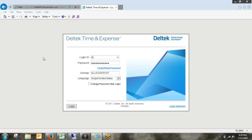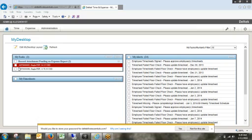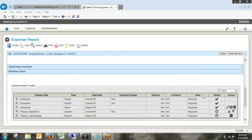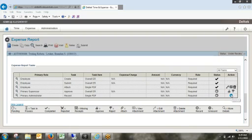So it will now be the responsibility of your supervisor to go in and approve your expense report, with the thumbs up or thumbs down, and then accounting as well with the record button.